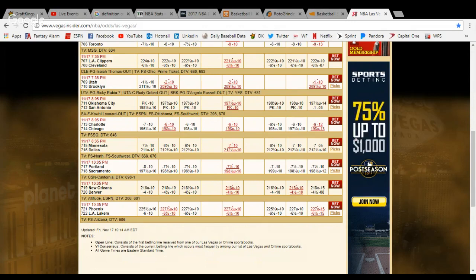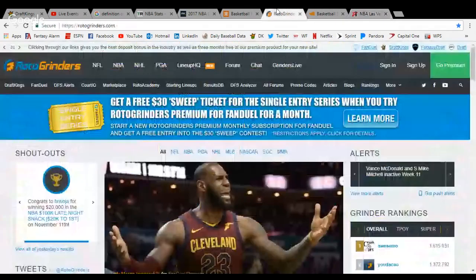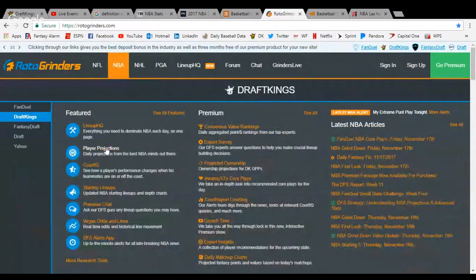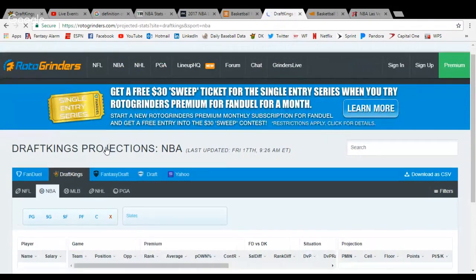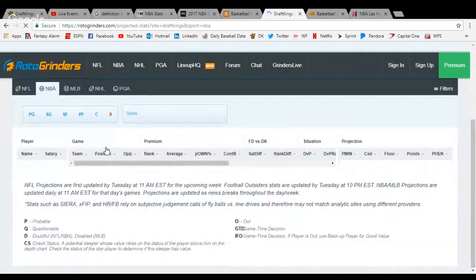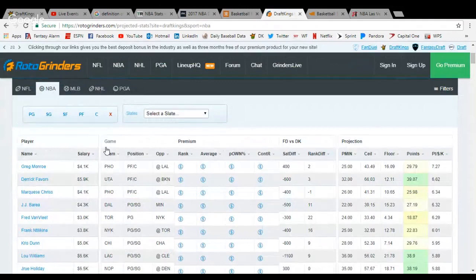All right, next thing up, looking at your projections. One site that a lot of people go to, and they have free projections, so you don't even need to pay for this site, is RotoGrinders. I'm sure most people are pretty well aware of who RotoGrinders is at this point. I'm about 99% positive they're the top ranked website for the number of people that go there. So they do a really good job of establishing what the chalk is going to be.